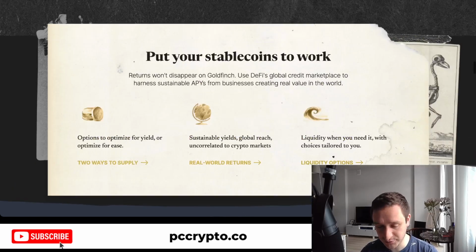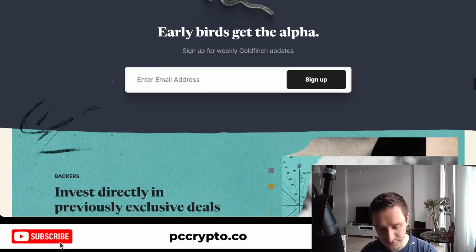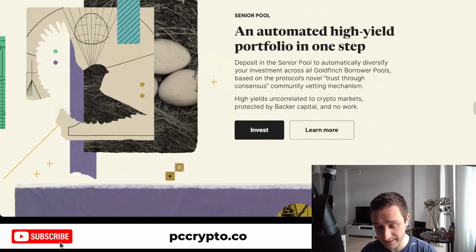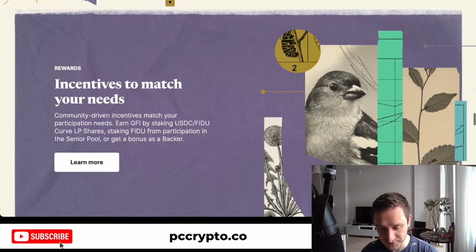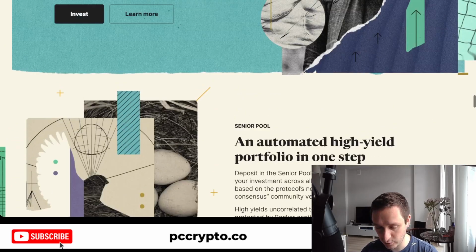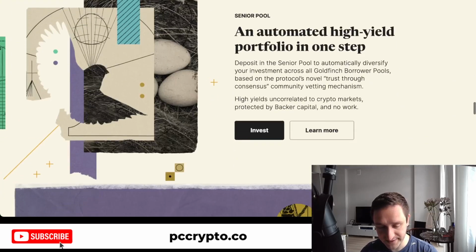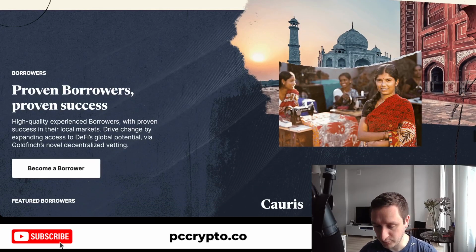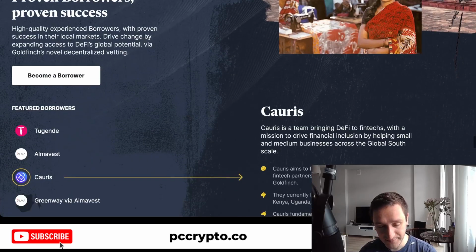So this is the way to put your stablecoins to work. And also the cool thing is that you can see where your money is going, and how it's helping different companies in the real world. So basically by staking, you'll also be able to receive the token GFI, which is the token for Goldfinch. That's a pretty cool thing. So you don't even have to own the loan. You can also give out your USDC. You can also earn money by playing around with the Goldfinch token. This is a cool thing here.